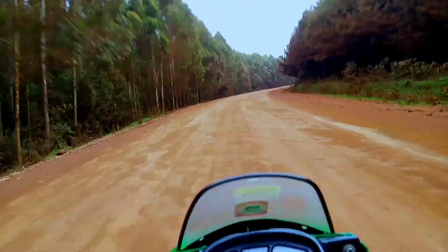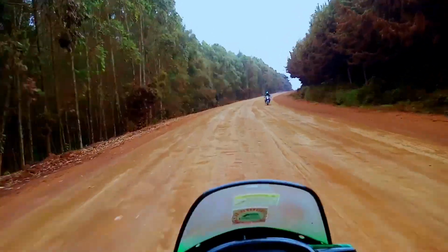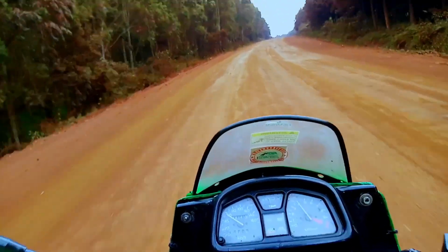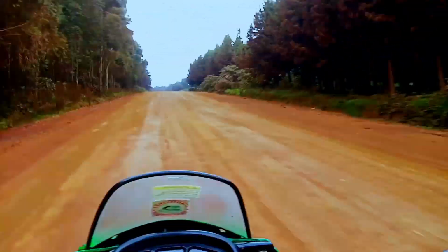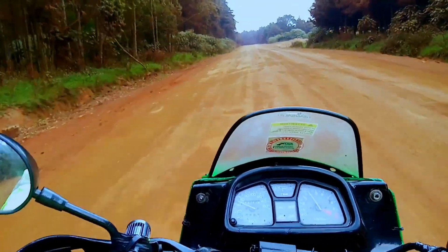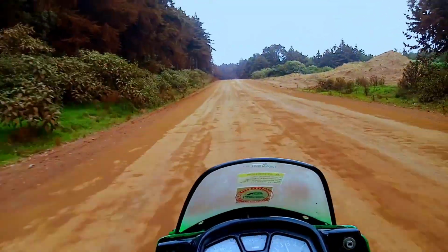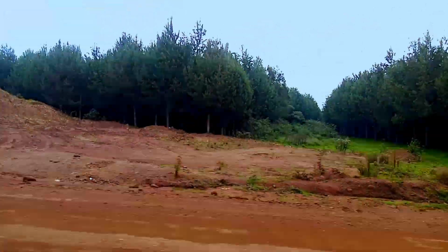I intend to come back here a few more times to see how this is going, because I would want to see the final result of this one. See how beautiful this place is going to become? Now imagine all that brown is not there, the dust over the tree twigs is not there because it's going to be tarmac. This is going to be very, very beautiful. I just wish they finish the construction early enough for us to have fun on it.